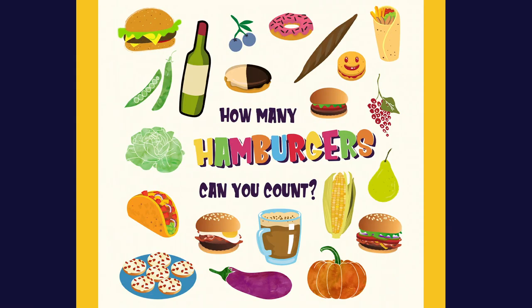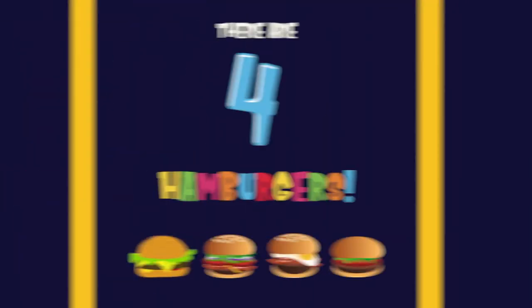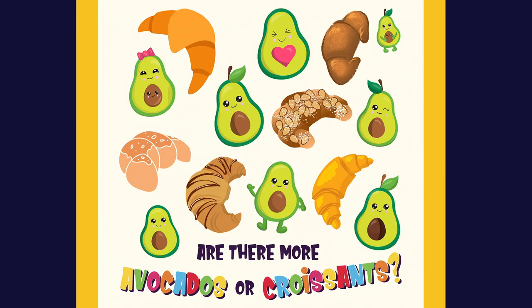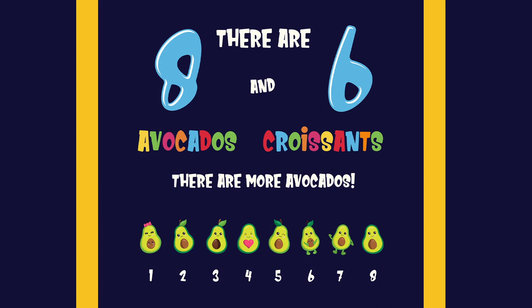1, 2, 3, 4. How many hamburgers can you count? There are 4 hamburgers. 1, 2, 3, 4. Are there more avocados or croissants? There are 8 avocados and 6 croissants. There are more avocados. 1, 2, 3, 4, 5, 6, 7, 8.